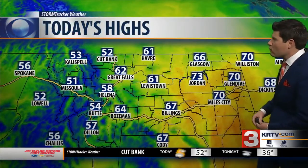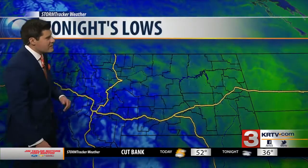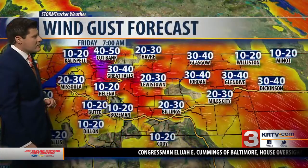As for high temperatures today, warming up to about 62 degrees, so still pretty mild but windy, well into the 70s still in eastern Montana. Overnight lows pretty mild, but starting to lose a little bit of ground here. 36 in Cutbank this evening, 38 in the capital, and 39 here in Great Falls.